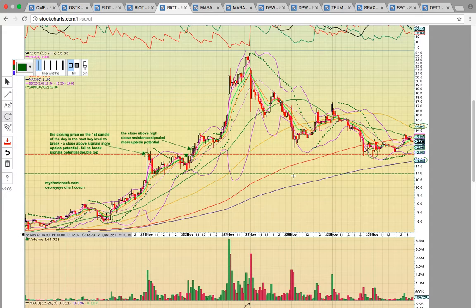So here we're going to look at the 15-minute chart for IoT, and this is the one we had been working on the way up. You can see we called the breakout. Notice how when it broke above high close resistance here on the 22nd, that signaled the breakout higher, and that's where it ran. It doubled in share price. It went from 12 to 24.